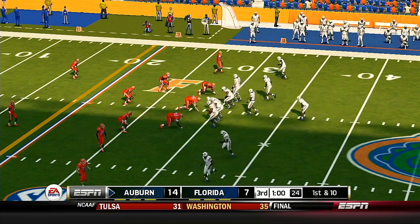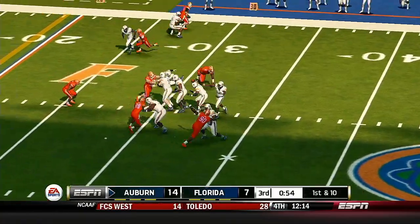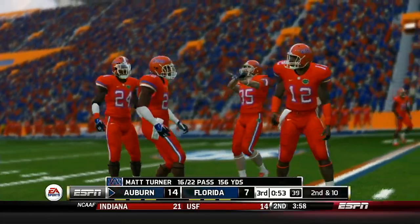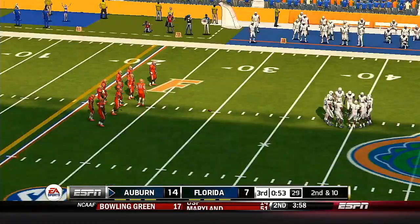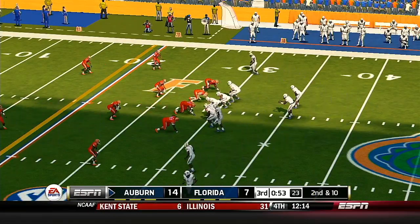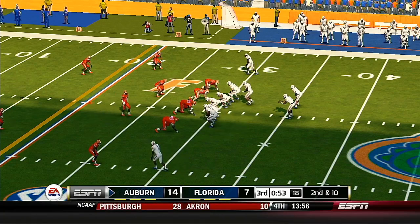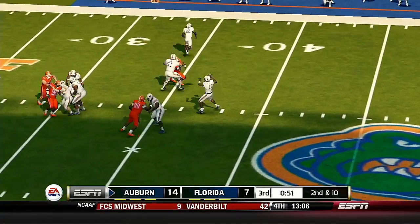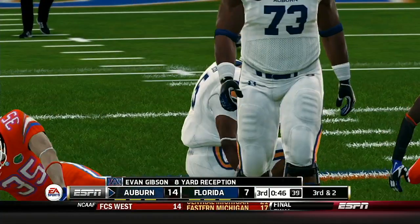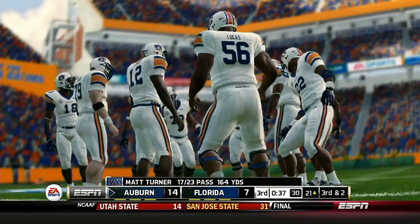Man left, man left. Three down, three down. Watch number 12. Slings it out there, incomplete. To the receiver, and he's taken down at the 21-yard line. That's a D8 on the play. That'll bring up third and two.